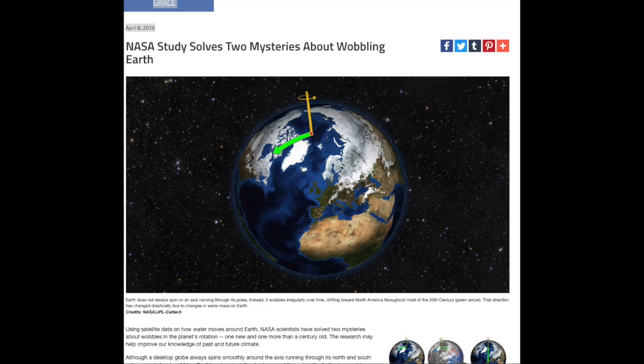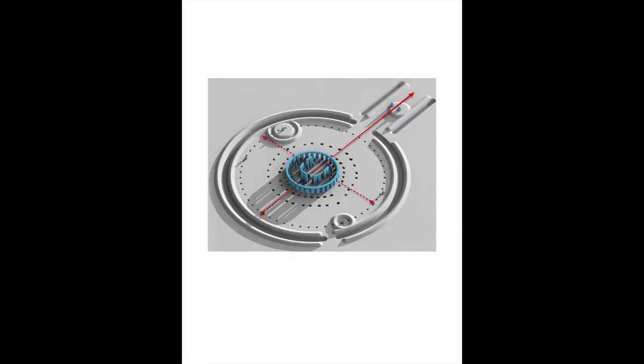The report was called NASA Solves Two Mysteries About Wobbling Earth. This was our first wobble. Rather than blame this event on our melting polar ice caps, they determined that it was caused by loss of water in the Caspian Sea in Eurasia. The drift is only a small amount of 7 inches or so, but if I were a betting man, I would think that if we do nothing to correct the problem, the Earth will stop moving in that new direction and start moving in the opposite direction at twice that speed fairly soon, just like a top when it starts to slow down.